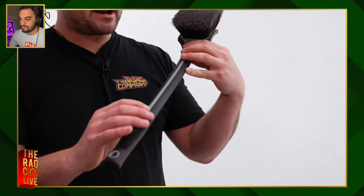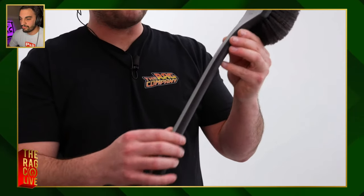And so rubberized grip going down the entire length of the brush here. You're going to have the Detail Factory branding, which is always awesome here. But it's going to wrap around all the way to the very end, basically protecting your paintwork in case you do go up and nick anything on your fender. So it's stiff, but it's not too stiff. So it's going to be able to agitate things and still have a little bit of flex to it.